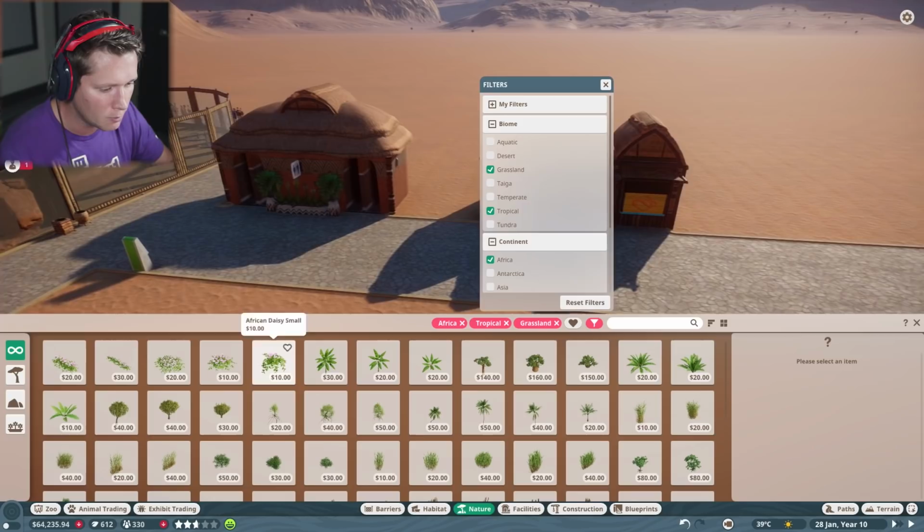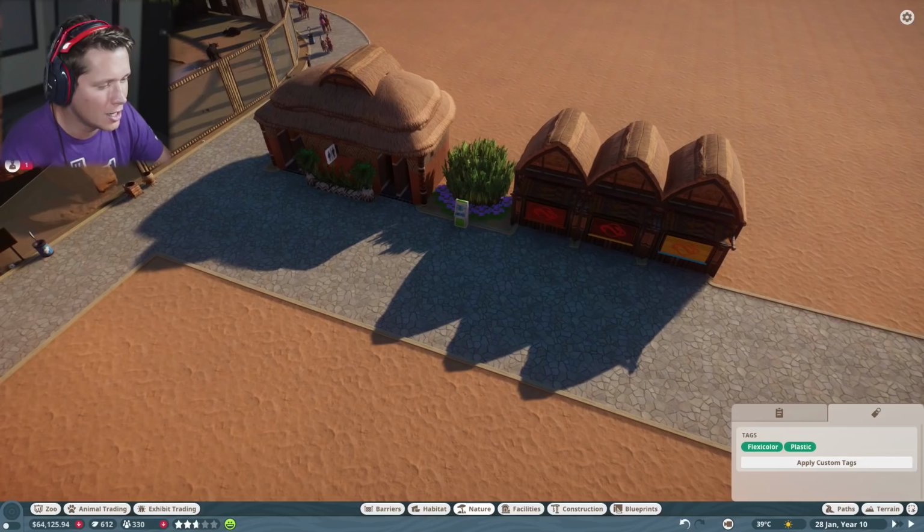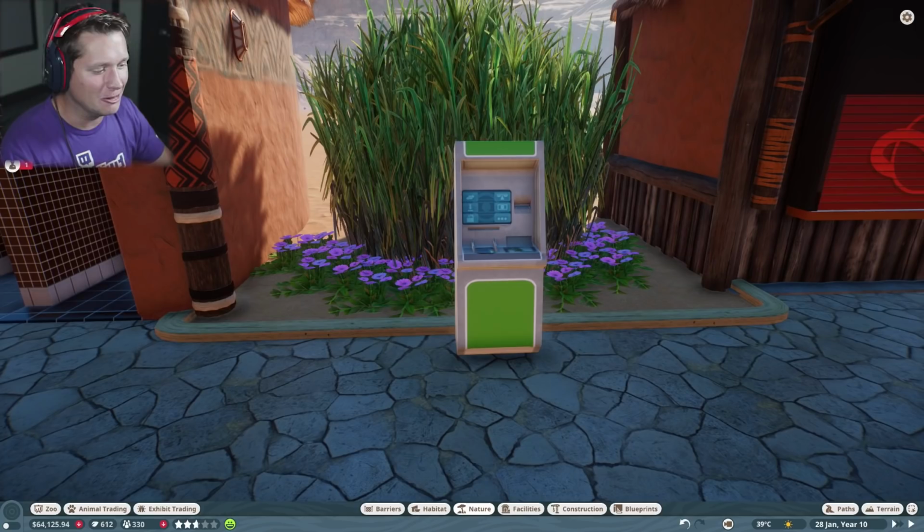What do we want to put? Do we have any cool bushes or anything? We could put some elephant grass here and then put some little flowers around it just to kind of fill up that space. I'm gonna put the ATM right here, right in front of a nice little display of flowers and stuff. That's awesome, dude. Like, yeah, enjoy this beautiful scene, but give us your money.